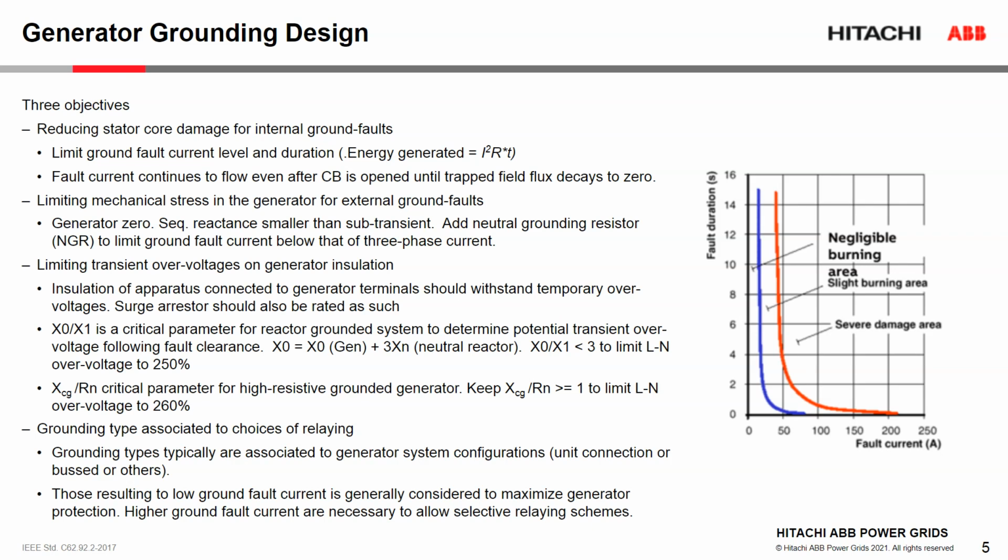The third is limiting transient overvoltage on generator installations. All the apparatus connected to generator terminals, such as the buswork, the transformer windings, the auxiliary transformer cables, should withstand temporary overvoltages. Surge arrestors should also be rated. So if you refer to the guide, if the generator is left ungrounded, there will be very high temporary overvoltage during a line to ground fault.